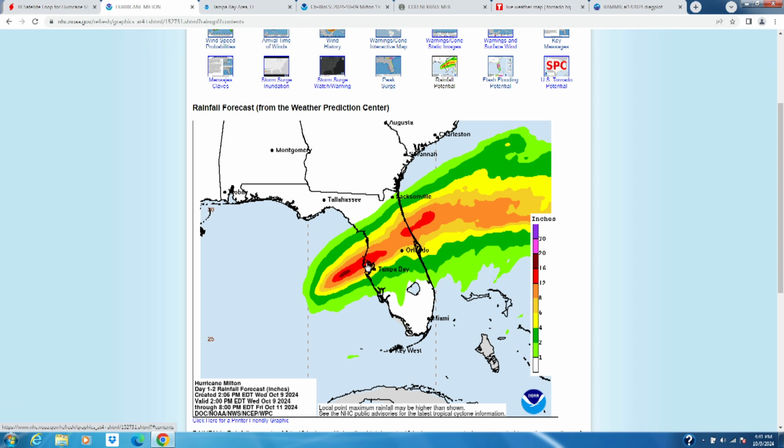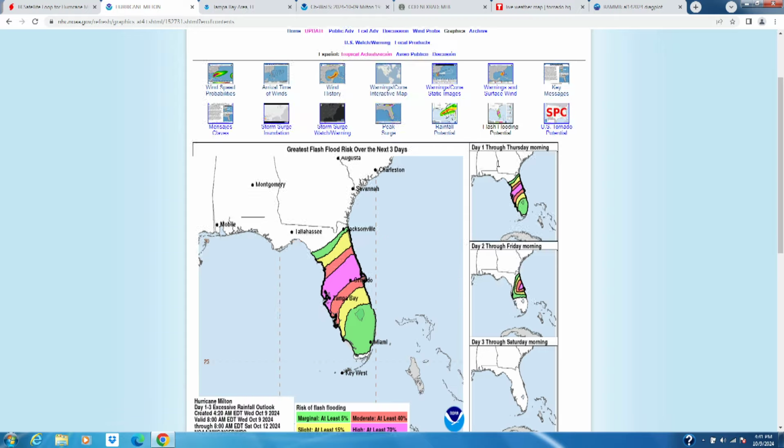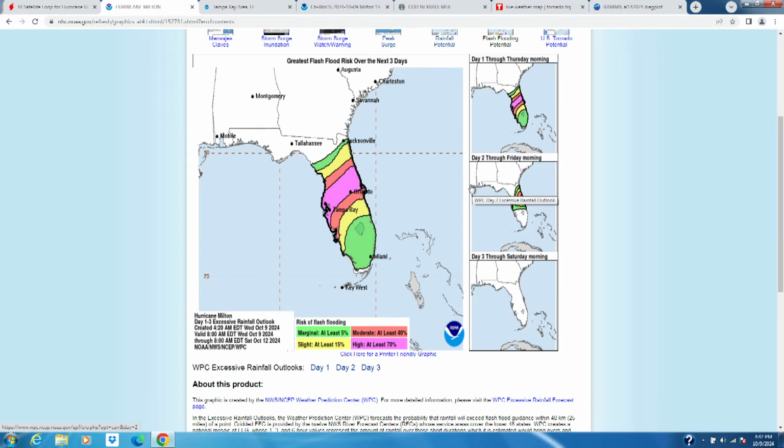Now going on to rainfall, you can see here by the color, as it goes straight through Tampa, the dark red can get up to 20 inches of rain, and the lighter red is 16. Pretty much the entire middle of Florida is going to get some sort of rain, ranging from about 2 inches all the way up to 20. And then looking at the flash flood warning, you can see that the very middle of Florida has a very high chance of flash flooding, at least 70%, and then it weakens from there, but the entirety of Florida is still going to get some sort of rain and flash flooding.